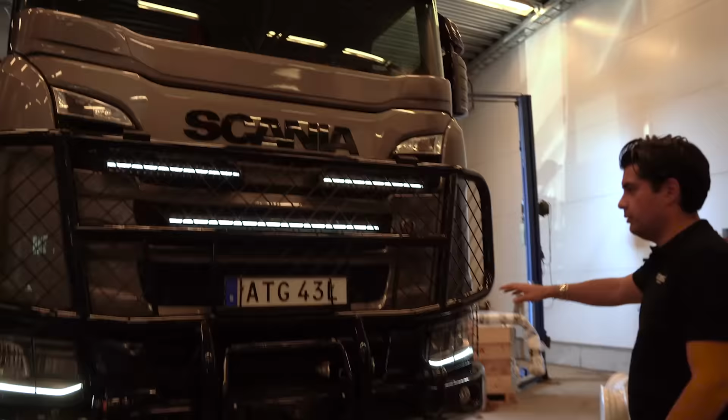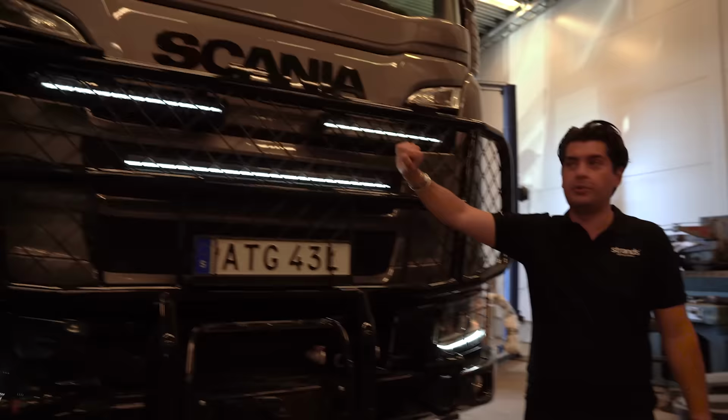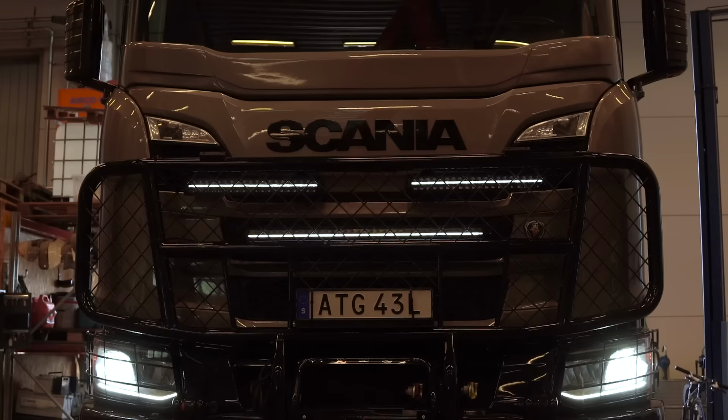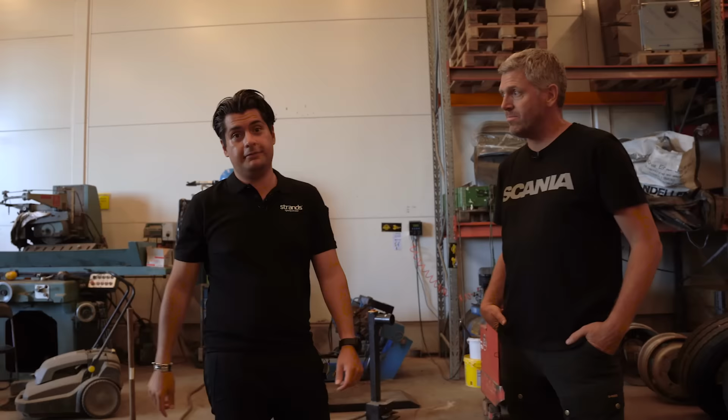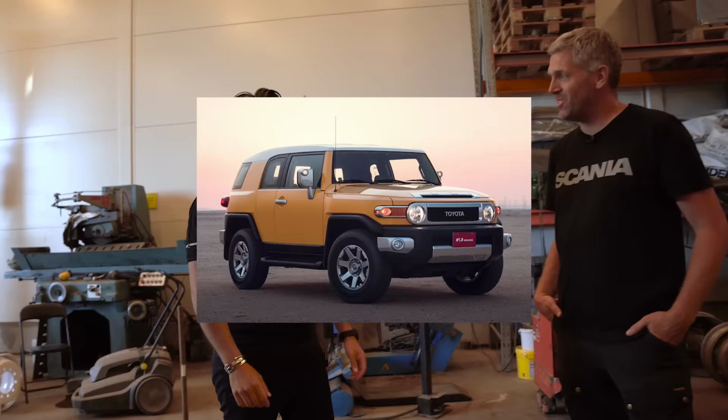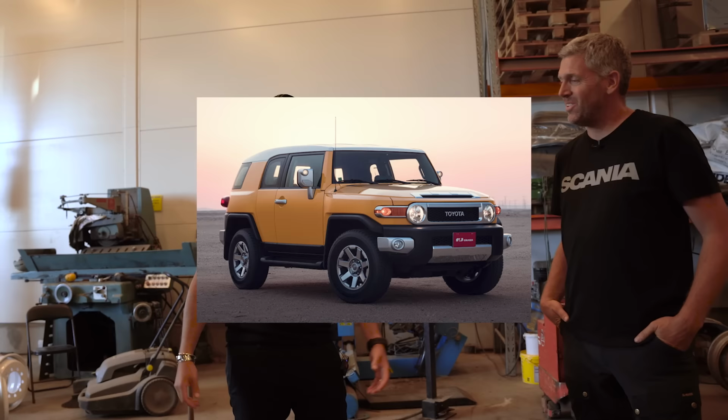Wow, it's become nice. We have put it in at the Outlaw here, so we have two monster LED bars here pushing over 1.2 kilometer per bar, one lux. And then we have the night guard with warning light. And on top, we have the new cruise light series, warning light. And on top of this, Hauke, he told me he had brought home a new Toyota from the States. FJ Cruiser. FJ Cruiser. And Strands Lighting Division, we love those FJ Cruisers.